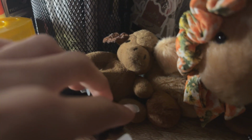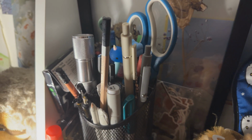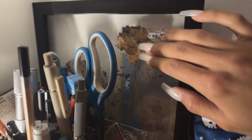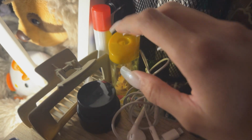This is a moose. These are microphones. This is the messiest pencil holder you'll probably see in your life. This is a picture frame. Dried flowers I received. And then I put it in a picture frame. Pencil sharpener.